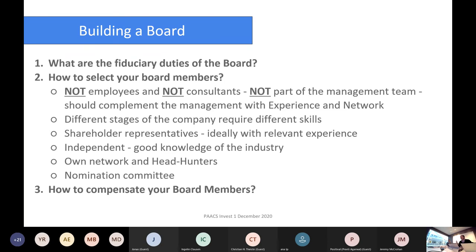So thinking about how to compensate the board and keeping it a little bit outside the management and the board itself, and having this nomination committee that basically is your alibi for board election and board compensation is a good way forward. Again, different stages of your life cycle require different types of board members and different compensation packages.